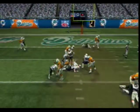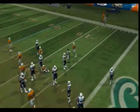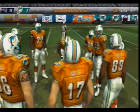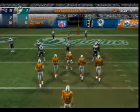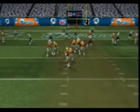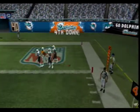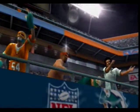Hand off to the tailback. You can hear the collision up here. Didn't get the blocking they needed, and now it'll be third down and goal. Third, 6 yards to go for a touchdown. The Patriots come out in a nickel package. Lobs one into the end zone. This pass is incomplete. Is it a shot at the end zone? Doesn't work. Fourth down now.